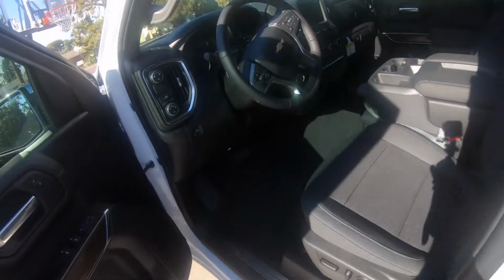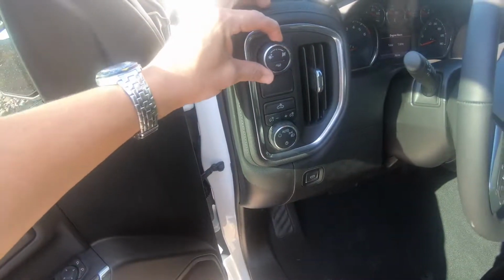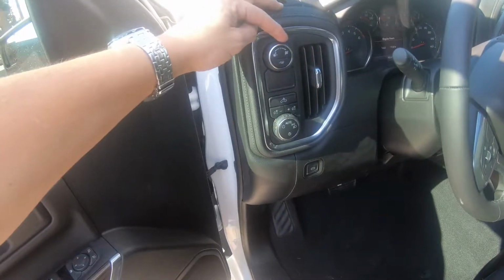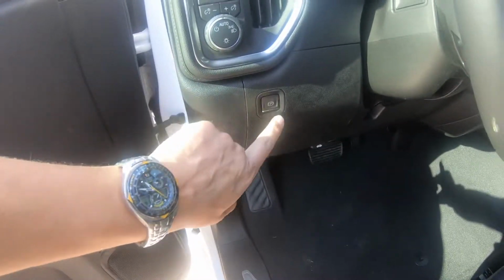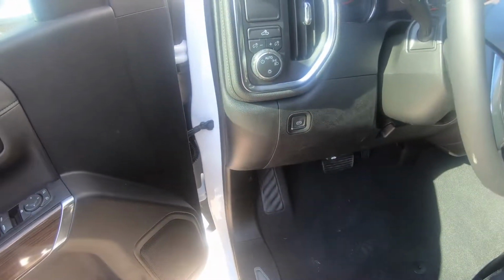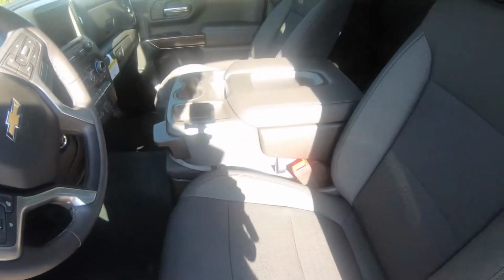Now let's go ahead and get in the driver's side. So here we have snow setting, race setting, and then your tow haul mode. And then if you had four-wheel drive, it would be right here. But what I found interesting is it now has an electronic parking brake. Something different. And before I hop in, let's go ahead and look.